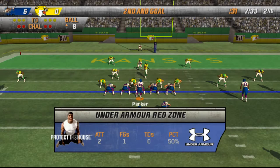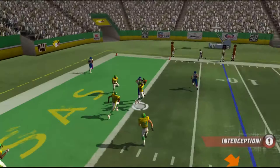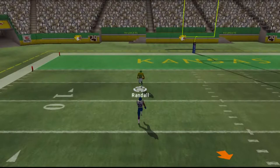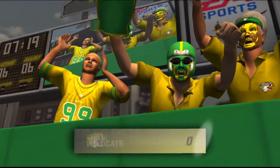Dropping back. Under pressure, throws to the end zone. Randall has it. There he goes. And he's in for the score. The defense forces the turnover, gets it in for the touchdown.